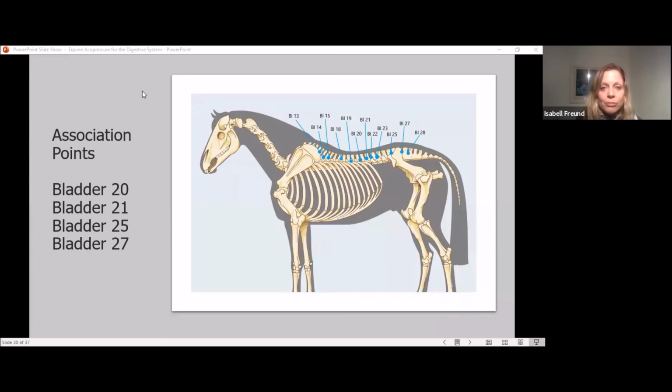Now we have those for the digestive tract. That's bladder 20 for the spleen, bladder 21 for the stomach, bladder 25 for the large intestine, and bladder 27 for the small intestine. You can also use these points in general to support the digestive system.